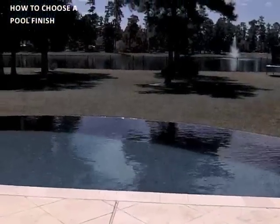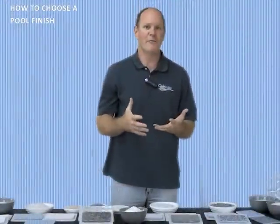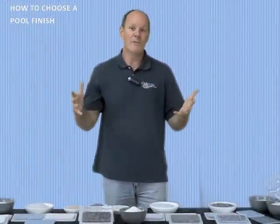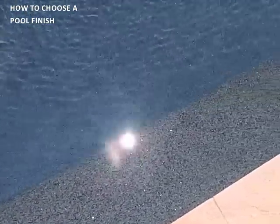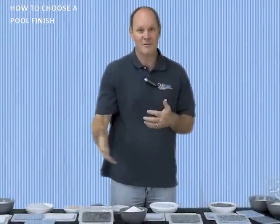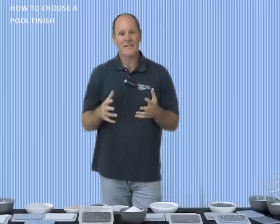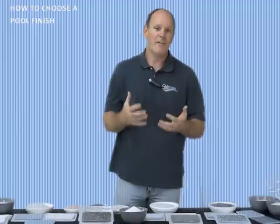Outside of your deck, your pool finish is the most widely visible and widely used component of your pool. It's what determines the water color. When people come to the edge and look down, that's what they see. And a lot of times we make a judgment of that pool based on how the pool finish looks. So it is an important decision because I also ask you to consider the environment that it's in.